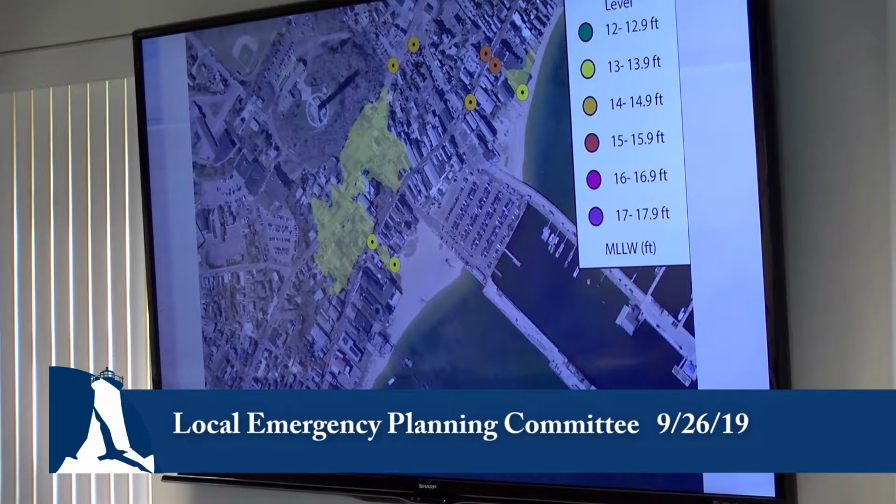I'll show you, before I get into that, to show you what the end product is going to look like. So once we're done with this, the data will be publicly accessible, and we'll be doing trainings with every town on how to use it. So these dots are tied into mean low or low water. So they're tied to, if you have a tide gauge, which they have been adding to the communities, then you'll be able to see real time, okay, the tide is at this level, so what does that mean in our community? So the yellow dots, you can see when the tide gets to between 13 and 13.9 feet, you're going to have a problem at the yellow points. Once it gets to 15 to 15.9, then the red points start to go.